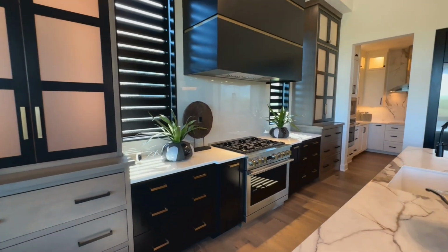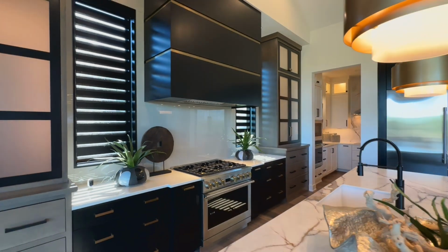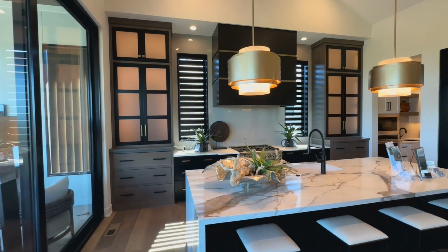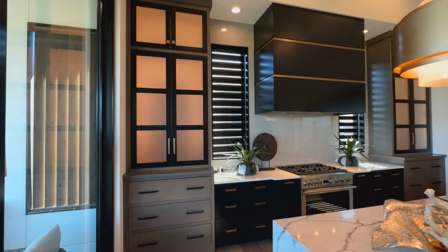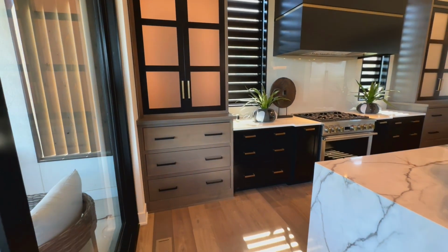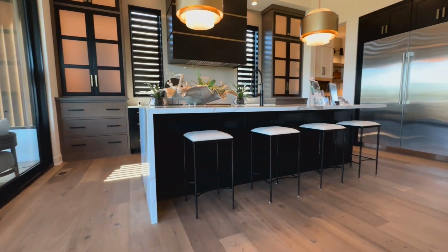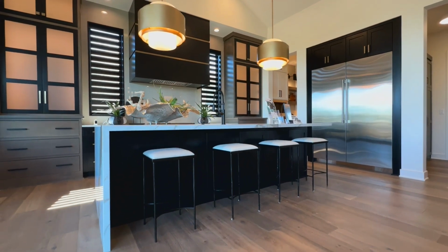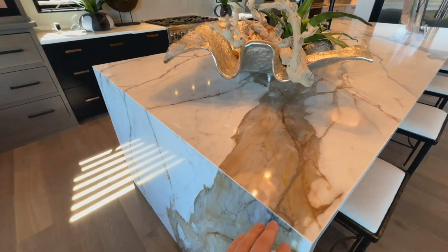Upgraded appliances throughout. You've got a nice tile backsplash all the way up. You've got black windows right there to match the kind of tuxedo accent between the drawers, the black cabinet doors, and the stained drawers right there. And then the island, I believe you've got storage on both sides. Of course, you do have the waterfall island right here, which is a beautiful slab.